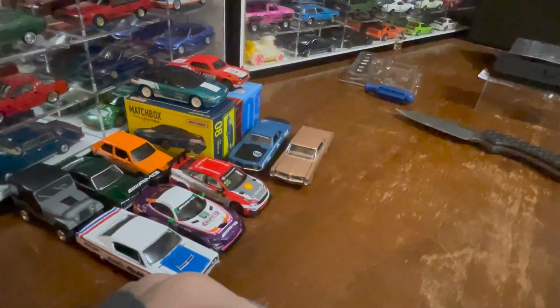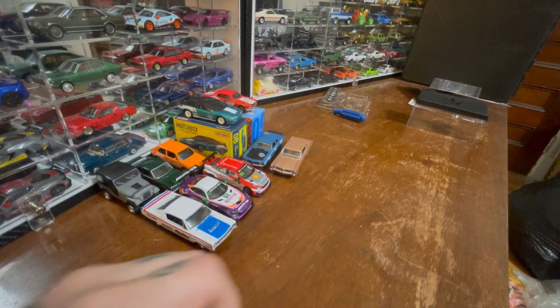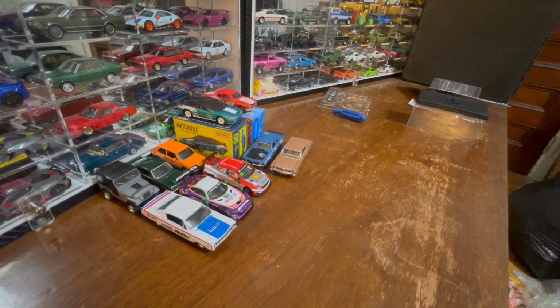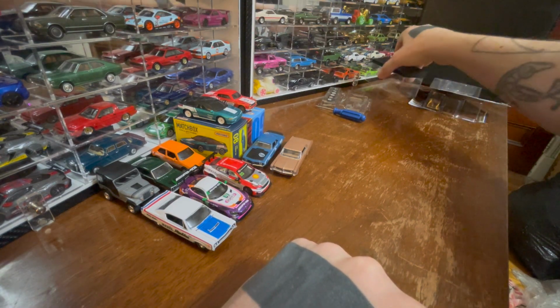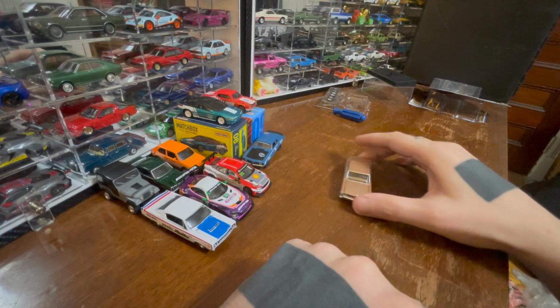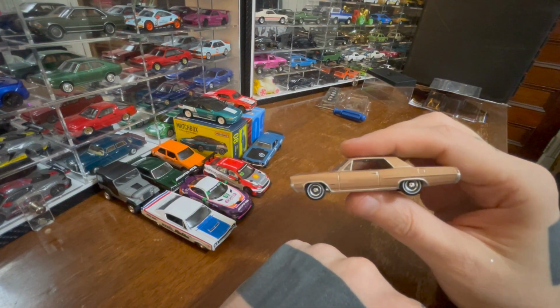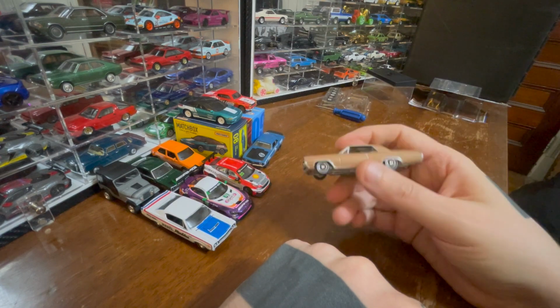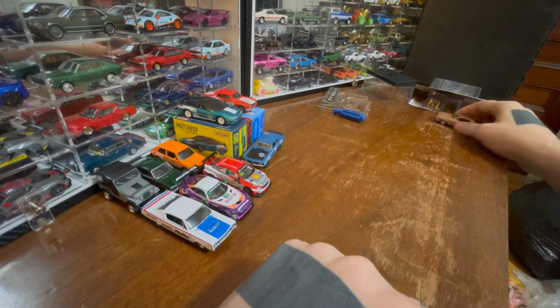Okay, let's judge things based on Joey's feelings. Or actually just briefly talk about them, I guess. That's more accurately what we do. Okay, Auto World Royal Bobcat. I'm surprised I remembered the name. This car's so boring.